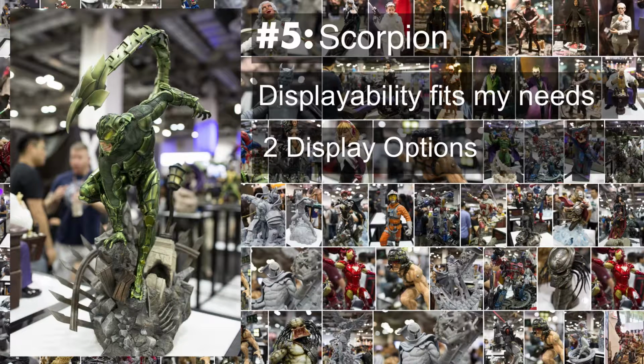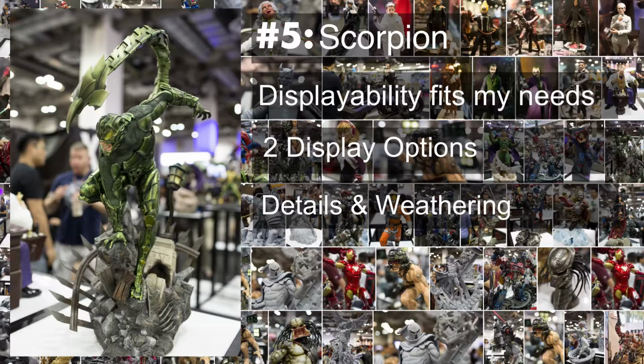Both display options are really nicely done, and it also has tons of detail. As you can see, it has beautiful weathering, it has beautiful texturing, and that's really a plus for me, and it's really a great job that XM put on this.